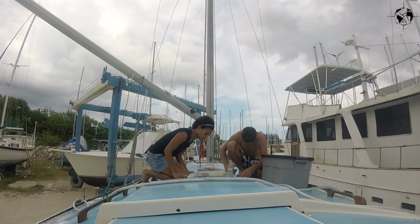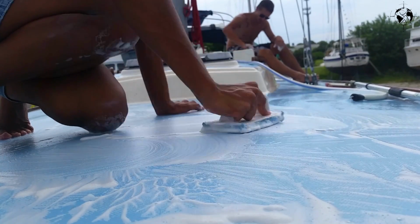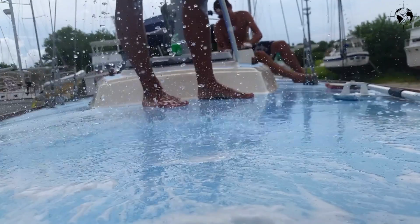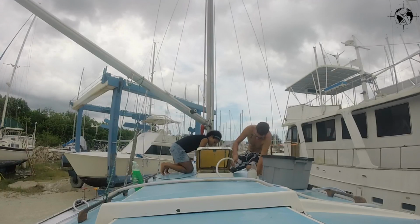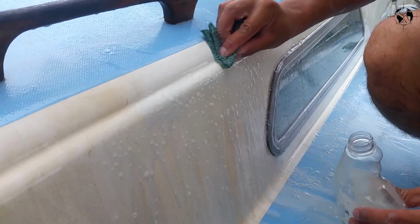Our new location might not be exactly what we meant when we asked to be moved closer, but at least we have access to water now. We were able to wash our boat from top to bottom, taking our time to remove some nasty stains that built up over the last few months of dust and rain.